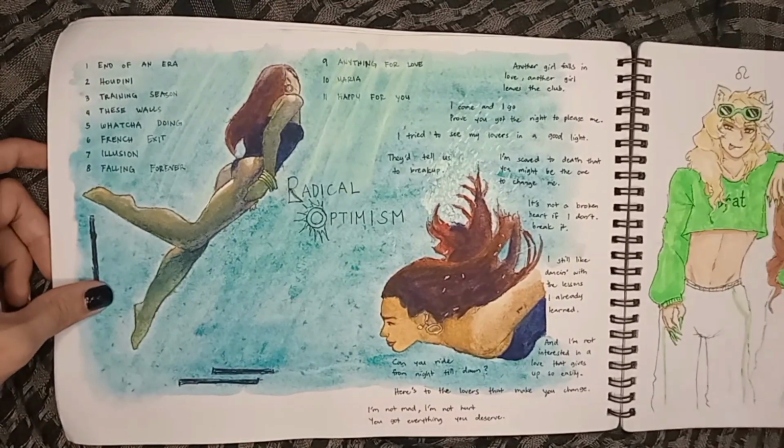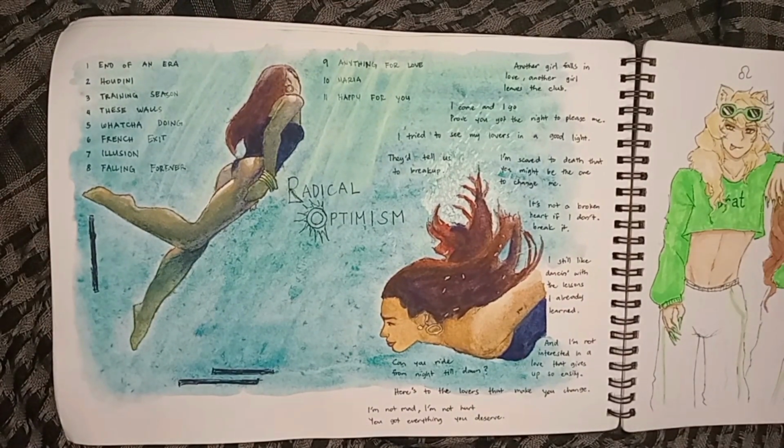The next is Dua Lipa's Radical Optimism, my very first album. I reacted on her discography. I loved the pictures I referenced and I wanted to capture that island vibes from her. It resulted in great fashion.